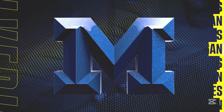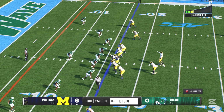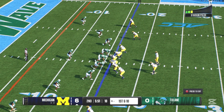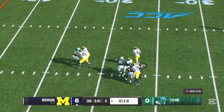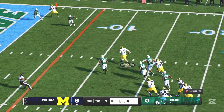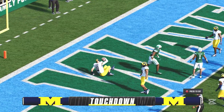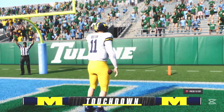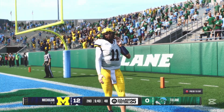I'll tell you, the defense is going to have to do a much better job containing these outside run plays. They better be able to funnel the football back to the middle of the field, because this guy with his speed can kill you like he did on that outside run play there to the left. Got some room headed to the goal line. And he's loose and he'll take it to the house. Touchdown, Michigan. In the end zone.